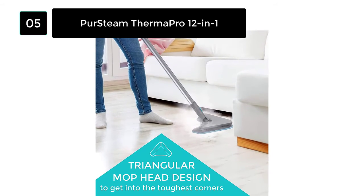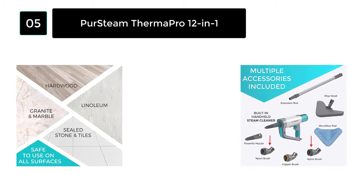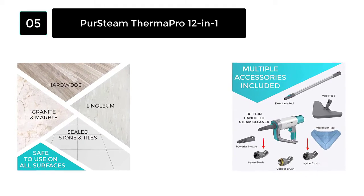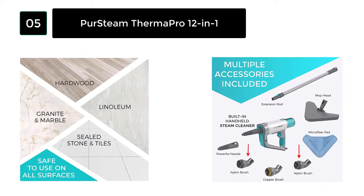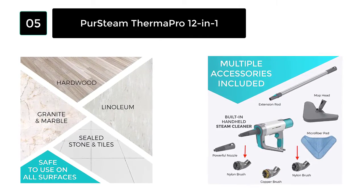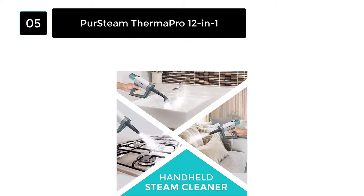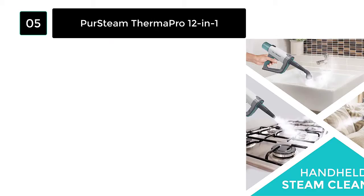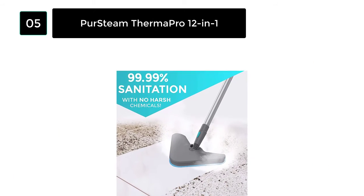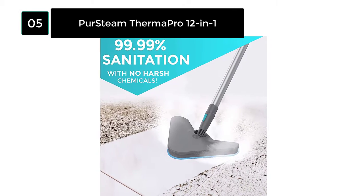Though Thermopro 10-in-1 is rather one of the most popular carpet steam cleaners for pets out there, and it performs quite well. It is a very fast and effective steam mop that cleans everything from pet poop stain to urine stench as well. Pure Steam assures your pet and family's safety without using harsh chemicals. Pure Steam Thermopro 10-in-1 gets prepared to clean in just 30 seconds. It brings back that new look to your floors and carpets almost immediately. One of the best steam cleaners for tile and hardwood.